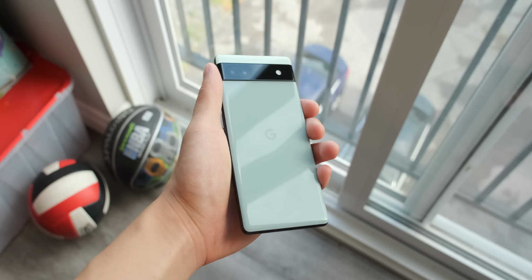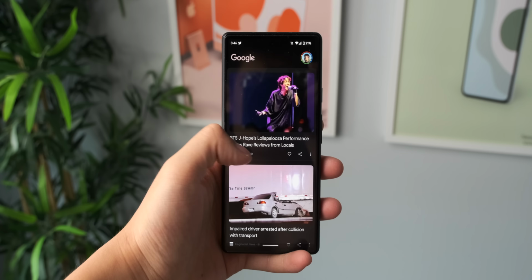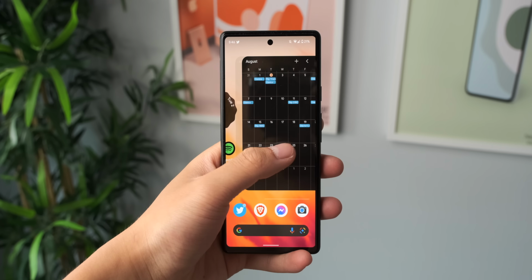The Pixel 6a has also actually been the more comfortable phone to use due to it being 30 grams lighter than the Pixel 6 and having a smaller footprint as well. And that basically wraps up my comparison.